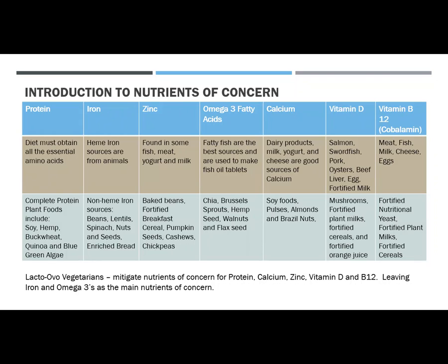Omega-3 fatty acids, again, generally going to find the best sources in our fatty fish, but there are plant sources as well. They just don't convert as well to make that healthy oil that we get from the fish. So chia, Brussels sprouts, hemp seed, walnuts, and flaxseed. And I'll mention this later, but there are what they call algal oils that will contain all of the omega-3 fatty acids that you need.